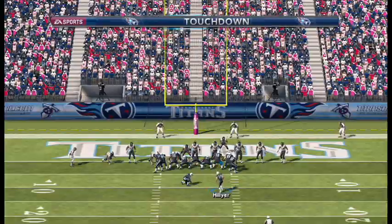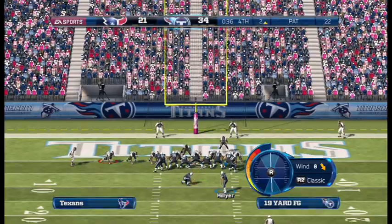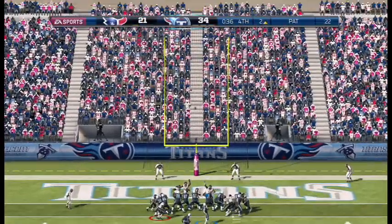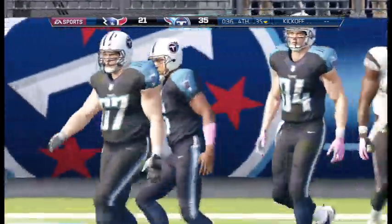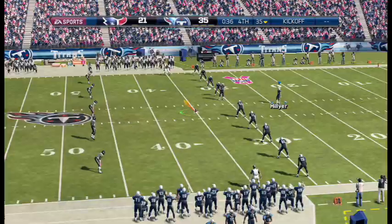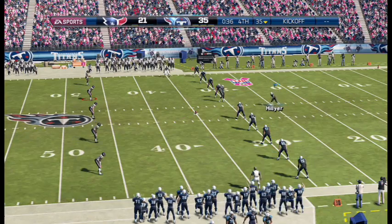Well, Jim, with that touchdown this late in the game, that ices it. And if you could sing, I'd let you say it's turn out the light, but we know you can't sing. So the game is over. Titans ready to take it to the opponent.